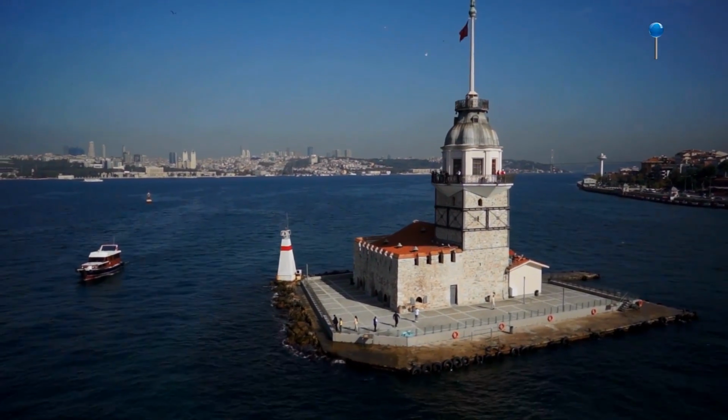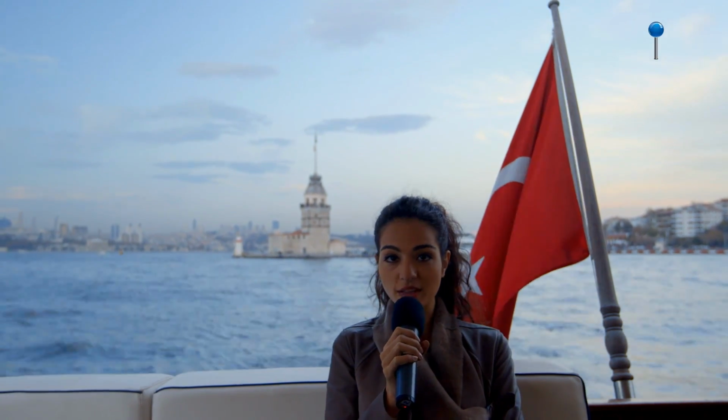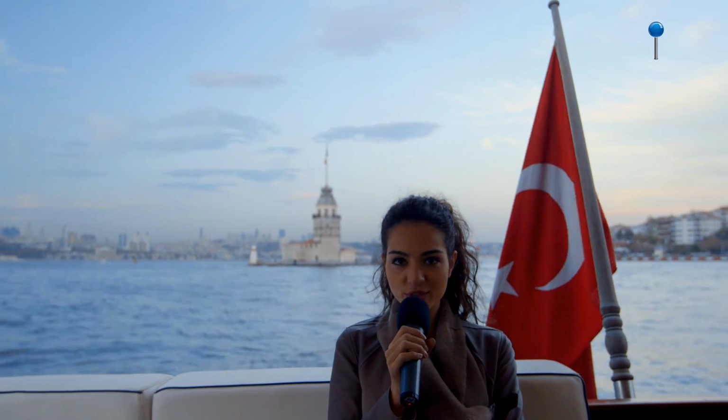However, the prophecy still manifests, as a snake enters the tower inside one of the birthday presents that the girl receives on her 18th birthday. Today, you can reach the tower by boat and have a dinner with a 360 view of Istanbul.